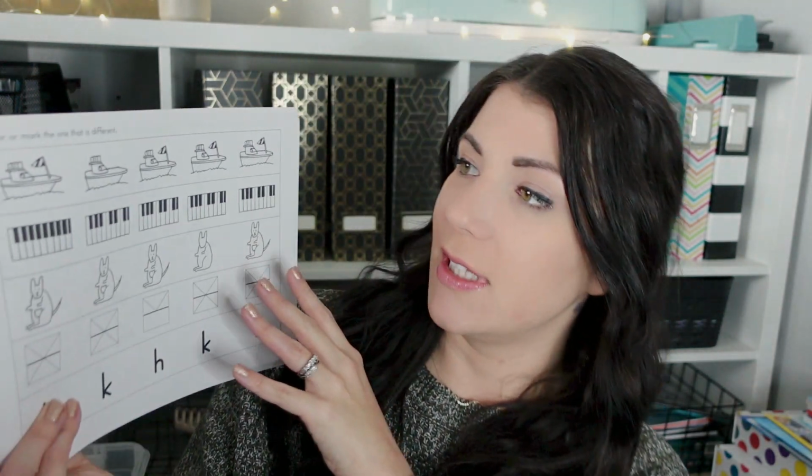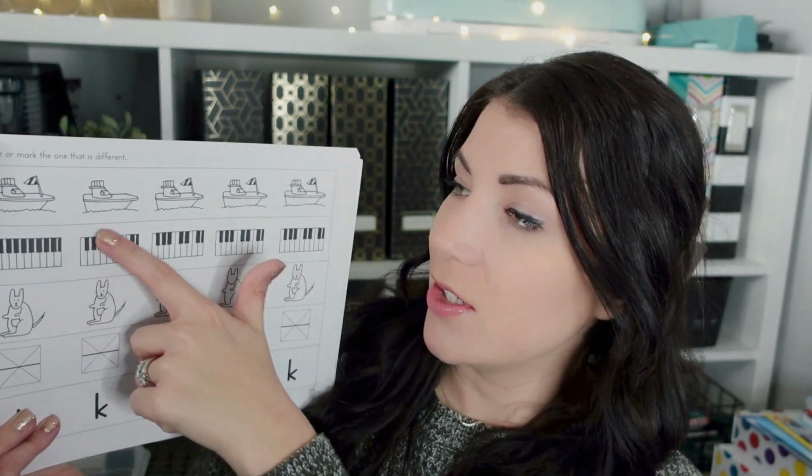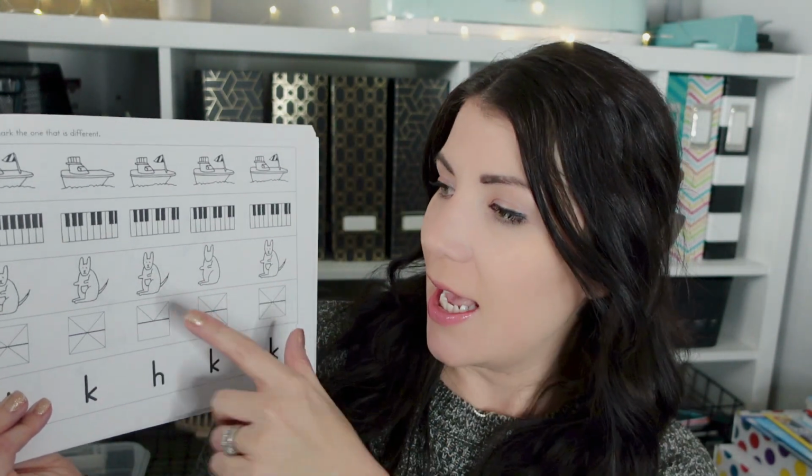So it's different, it's phonics, but it's also just different things. So this is color or mark the one that is different, and so he has to look at all the pictures, and it's just 1 page, super simple. I work through it with him. We really enjoy it. So I'm excited to see how this series keeps him engaged throughout his school years.